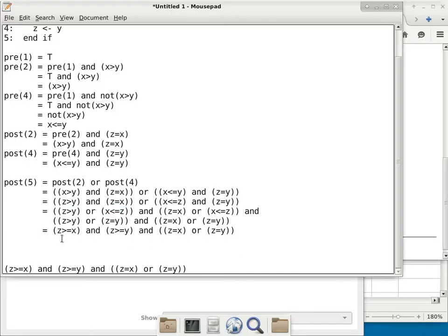But we did basically end up with the condition that we mentioned many classes ago, as the condition of finding the maximum of two variables. The significance of this particular proof is I prove the program or the algorithm is going to work for all values of x and y. I don't need to go through any trace.